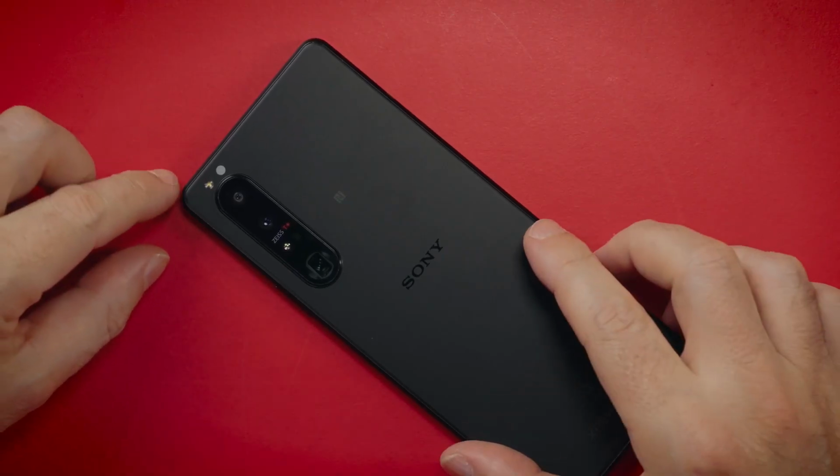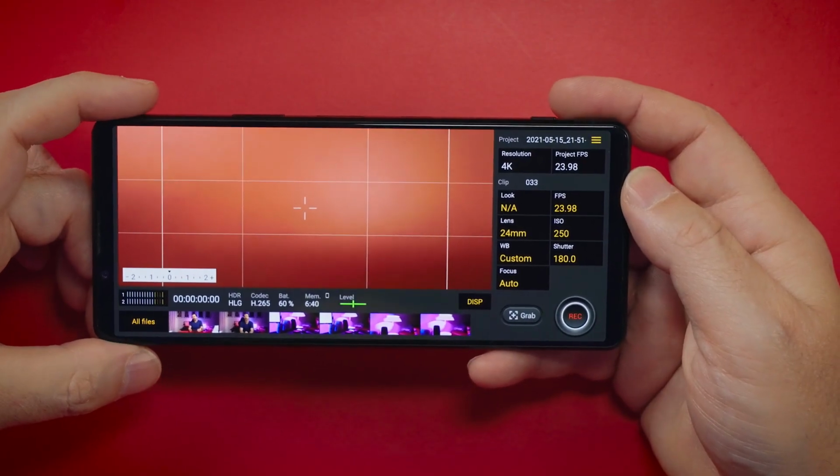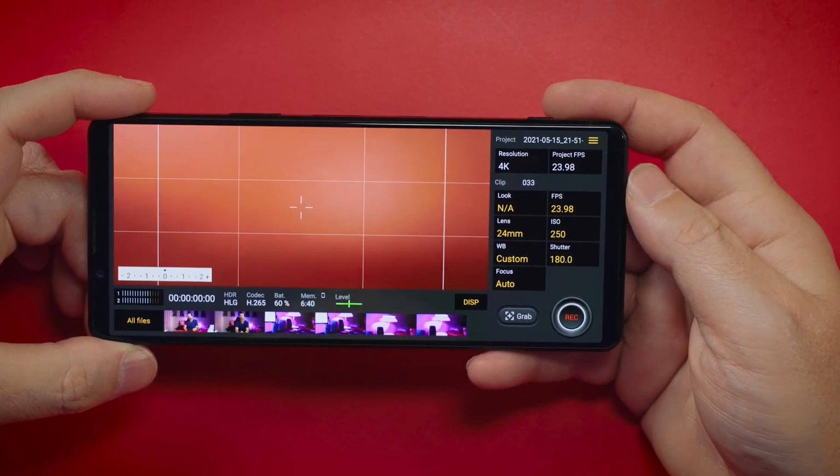All of these lenses have dual phase detection autofocus, and autofocusing works just fine. Except for the ultra wide angle, the rest of them have optical image stabilization. Now let's talk about Cinema Pro, and in my opinion, this is where this phone just becomes incredible.